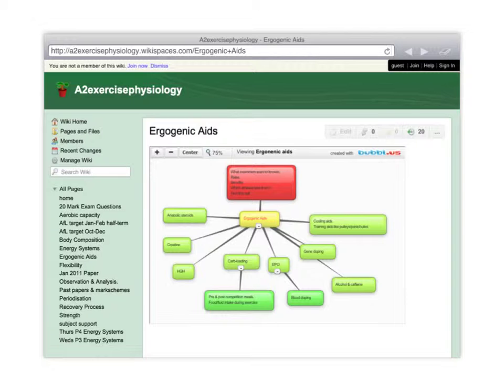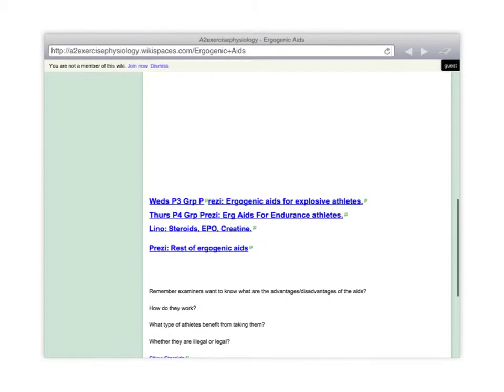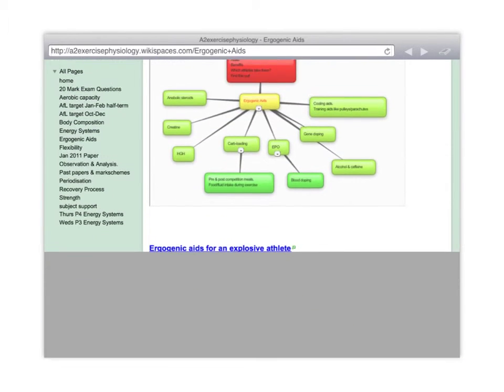To help you with that, I want you to go to the A2 Exercise Physiology Wiki. You can see the address there at the top. When you get there, you can see there's an ergogenic aids page that's got lots of information on. There are some prezzies there that last year's group have done, where they're splitting ergogenic aids up for an explosive athlete and for an endurance athlete. So you can have a little look and read through those.